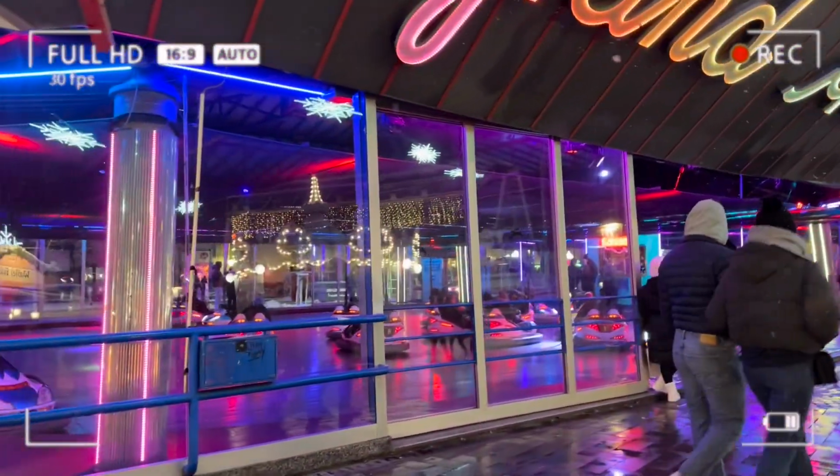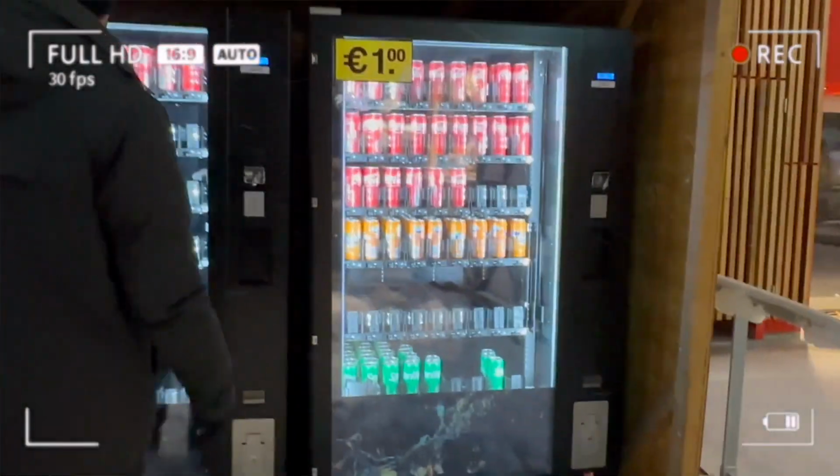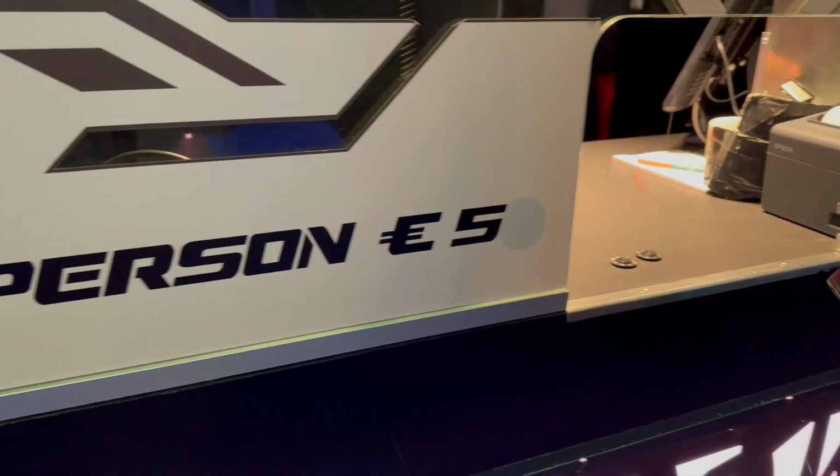Surprisingly, the park is super cheap. You can enter for free, the drinks are €1 each, and also the attractions themselves cost in between 3 and 15 euros, so why not hop onto a quick ride?